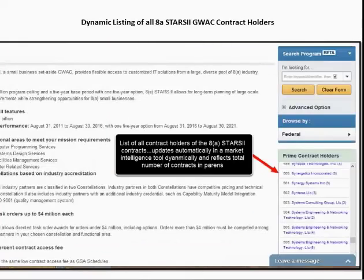Now, what I've done here, and this is a great example, I've taken the overview, and it's kind of in the backdrop here, and I put a little PDF callout on the right, within our tool. And this is completely dynamic, and what I mean by dynamic is that every time a new 8A contract holder of 8A STARS, in this particular example, wins a contract.